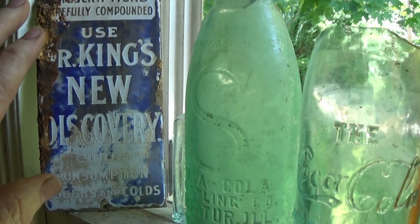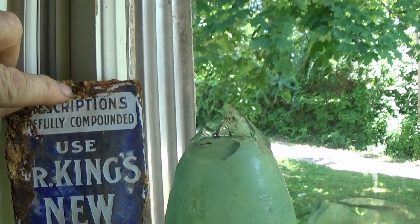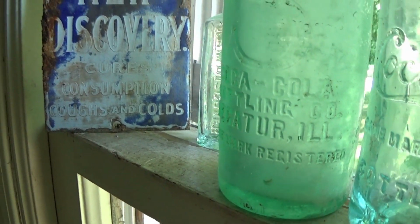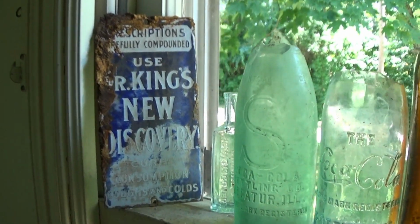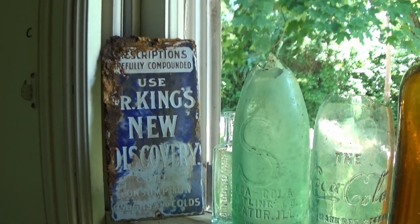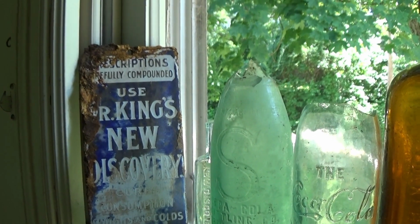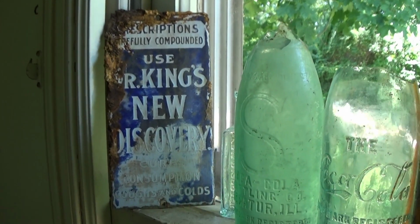It was either a push, they call them a door push, or it had a little hole right here, another one down here at the bottom, which you can still see. So it was either a door push or it was used in a counter of a drugstore somewhere there. It was in a drugstore in Clinton, Illinois. I thought that was pretty interesting, and didn't try to really clean it up much. I just left it as we dug it.